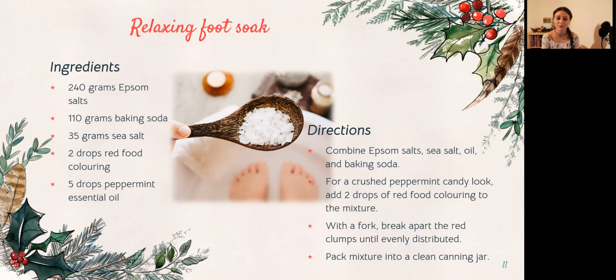Then red food coloring, that's what I add to mine. It's a little sparkling food coloring. And then 5 drops of peppermint essential oil. I didn't use peppermint in mine because it's really stimulating, it gives a lot of energy, but sometimes when I take a bath, I need to find even more ways to completely relax and ground myself.